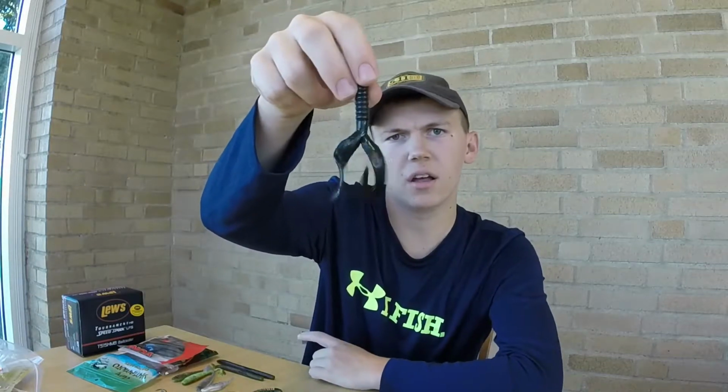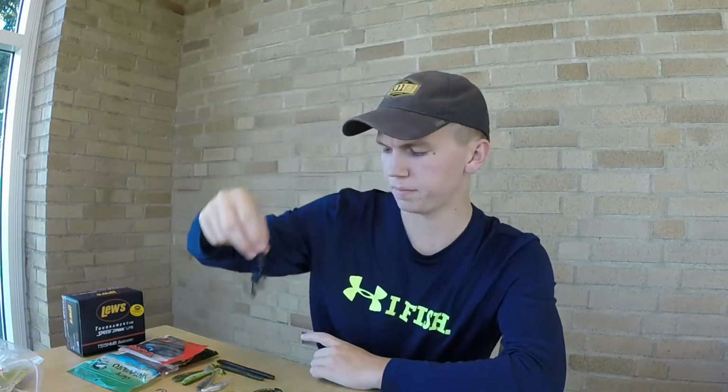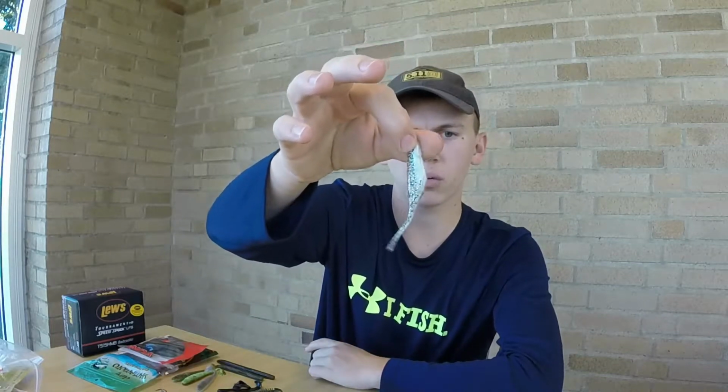A couple other things I use, a little double paddle tail, that'll work nice. Small flukes, those always work well. Just match the color, match the hatch. People have always said that, and I always wondered, what the hell does that mean? Anyways, it basically means you want to match the color to what you're trying to present.